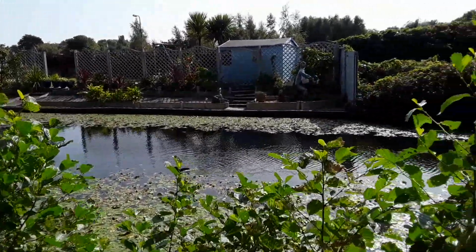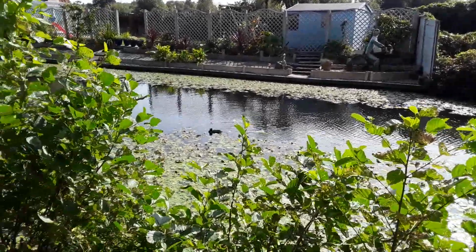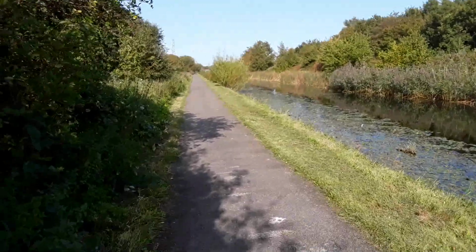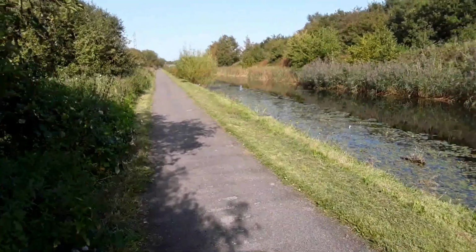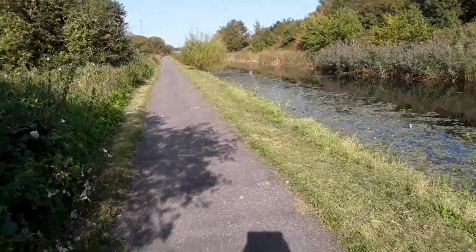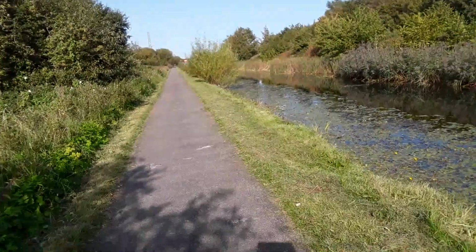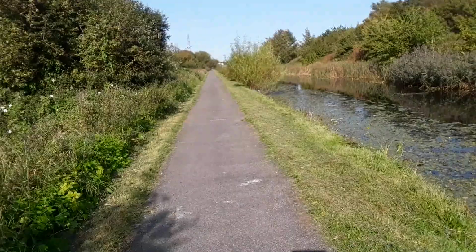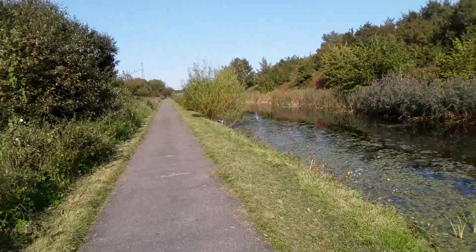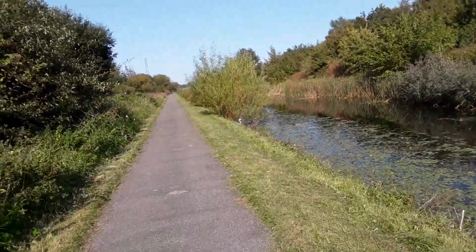Anyway, can you see that man on his bike? And this canal's full of coots. This one there. Oops, up he goes. I'm sure he'll take off as soon as I get anywhere near it. Oh, he's gone down the embankment. Can we see it? See his head. Oh, he's got some fish in his mouth. Look at that.